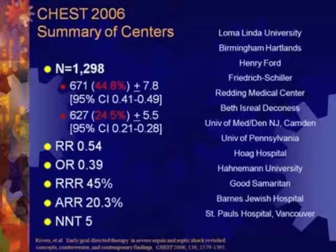This was Manny Rivers' post-early goal-directed therapy analysis that he did. And Hoag Hospital is on here. That's included in these data. That's where I worked previously. And all of these hospitals to the right provided Dr. Rivers with his data. He aggregated them, and he showed that basically the summary of centers that he was involved in with early implementation showed that statistically significant improvement. And the take-home message here is you only have to do this initiative 5 times to have one unexpected positive outcome. So I think that that's so exciting.